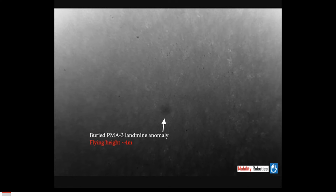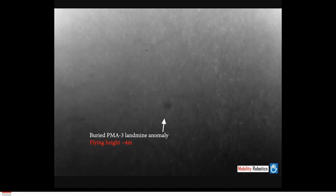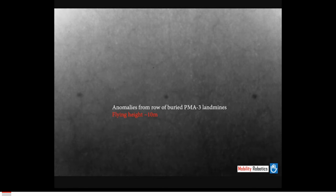This is an example now showing the difference in resolution by flying higher. So showing the relationship between height and resolution. We only saw 1 buried landmine in the beginning. Now we can see 3 on screen. Because generally, as you fly higher, you gain more efficiency and you have a bigger footprint, but it can be at the trade-off of resolution.